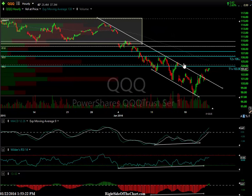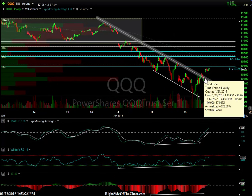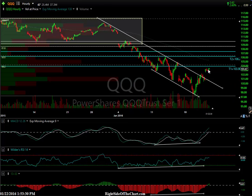Let's say that you recognize this trend line, or other traders recognize this trend line and said, well, I'll wait for a breakout above that trend line. You didn't get that opportunity. Today, the market's gapped. As you can see up here in the upper right-hand corner, the Qs are trading up 2.6%, and they're really not a whole lot higher than they opened. So they gapped up very strong today, and that is just not an objective entry.